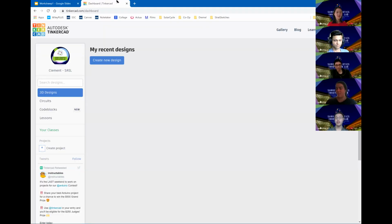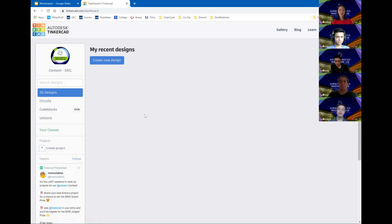After you make your account, you will need an account, you'll get to this page. This is known as your dashboard. Normally you would have a ton of designs here. However, when you first make your account, you will have nothing, as you see on my screen. So let's create a new design.